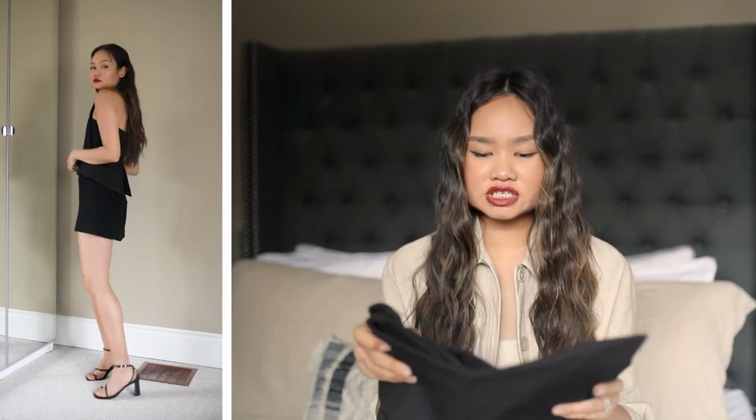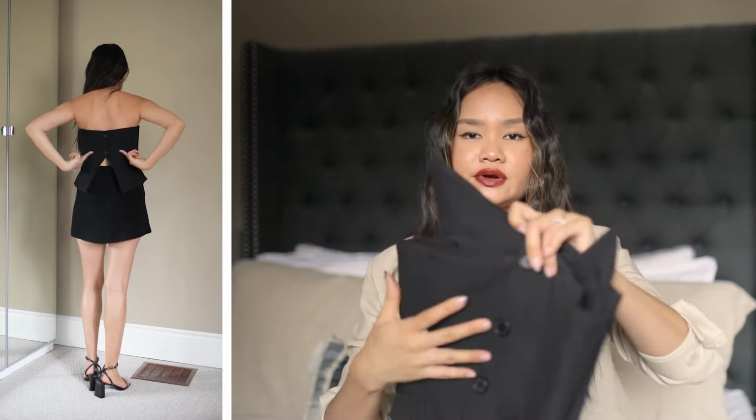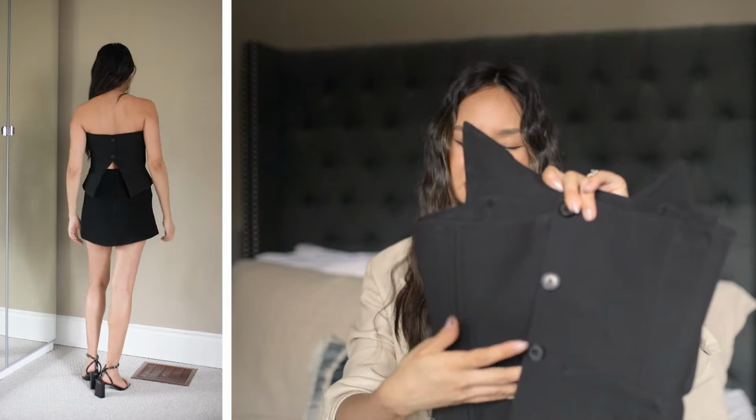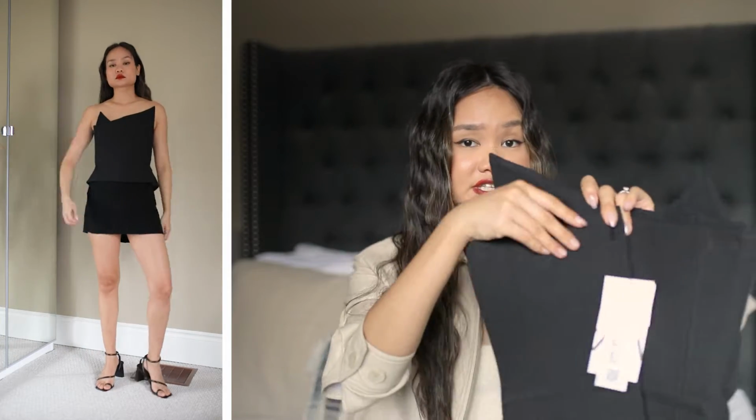There's some really exciting pieces, some beautiful tailoring that they have in this collection. First off, I saw this stunning corset. Look at this. It just looks like really chic paneling, like it's meant to hug you. The back is actually really cool too. There are 3 buttons that go up here, and there's pockets. I don't think these are functional. It just looks like a tailored jacket. Trust me, this is the back, this is the front.